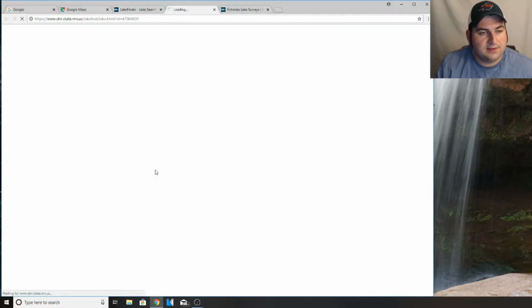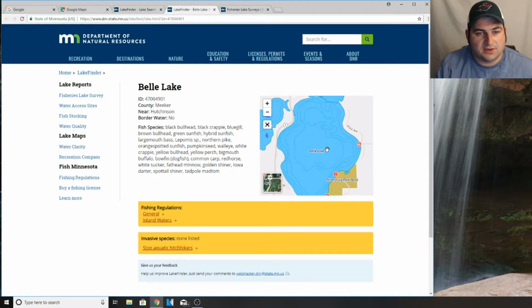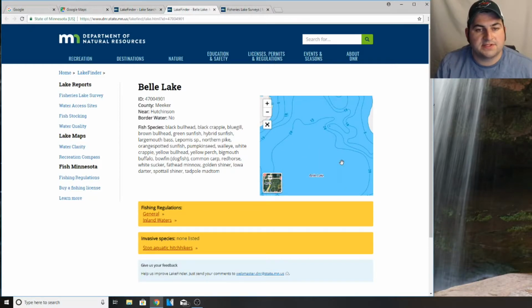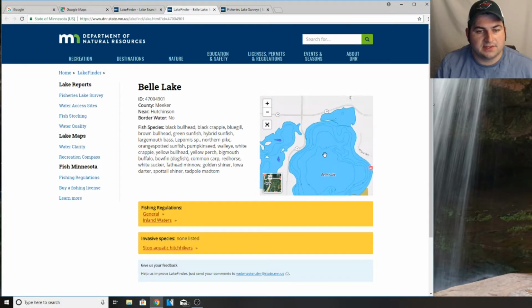and we're looking right here. Again, gives us kind of a general map area. Bell's kind of a little bit different type of structured lake. It does have some humps to it and some other contour depths.